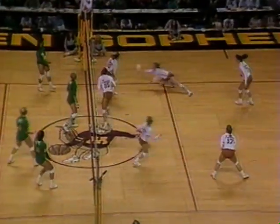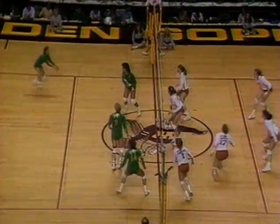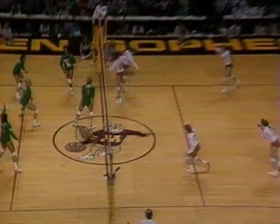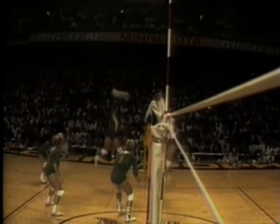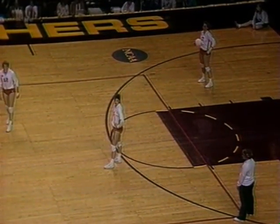In the middle of Forvert. And Shishchak is dug. It's poked over. Tayatapa blocked. And it seems to me, Paul, that Hawaii has no middle attack at all right now. They're not threatening effectively in the middle. They've been setting from 3 sets to Farvik, but she's been getting dug. And then again, Texas completely shutting off the line against Taya Tapa.